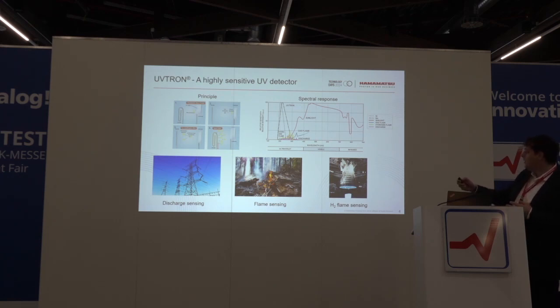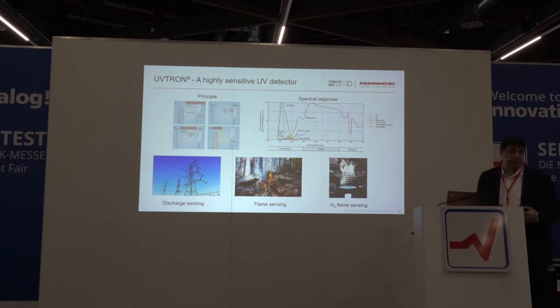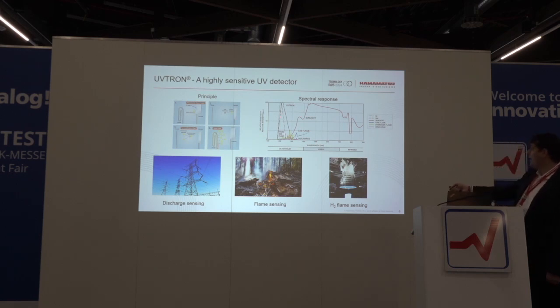Basically the collision of this photoelectron with the molecules of the gas creates secondary electrons that arrive at the anode. What I want to highlight about this sensor is the very high relative intensity between 200 and 300 nanometers. For example, here I compare the relative intensity of the sensor with some events that can be detected with this sensor, in particular the gas flame of hydrogen or the discharge for high voltage systems.